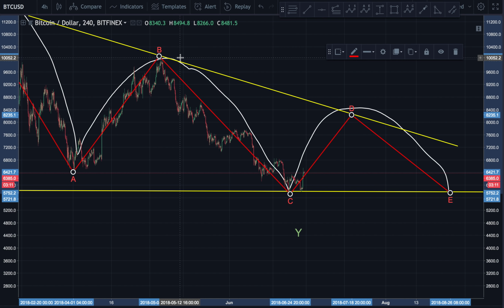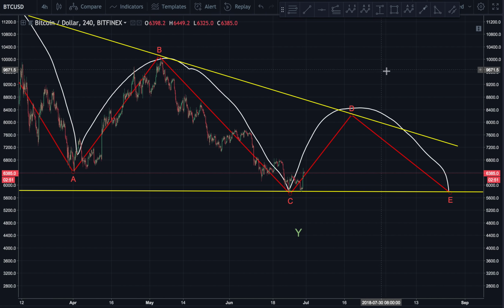If we can break above the top of the prior wave here, the prior little correction or uptrend followed by a correction, I believe this went up to right about 10,000, or actually it was around 9990, somewhere thereabouts. So right around 10,000. If we can break above 10,000, then that will convince me that we are certainly in an uptrend.